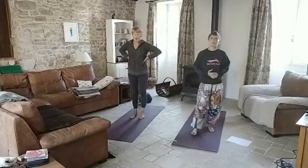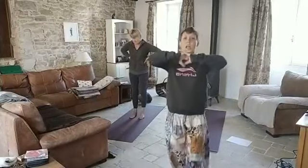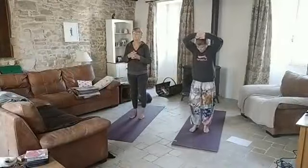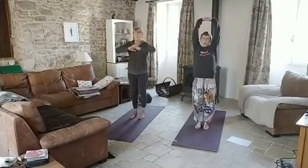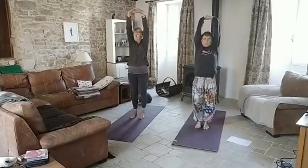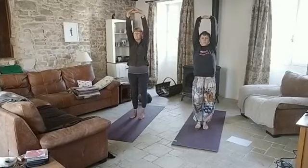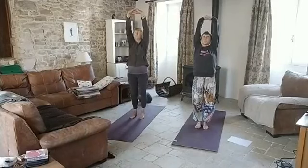And now we're going to practice swaying palm tree pose. So interlock your fingers like this. And we're going to stand with our feet about hip distance apart and push our palms up to the ceiling. So we're trying to bring our arms straight. Trying to bring your arms so that they touch your ears. Really reaching up tall, look up towards the ceiling.